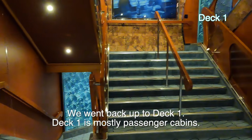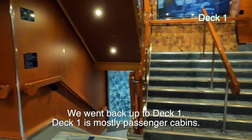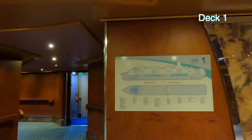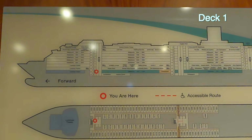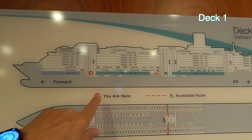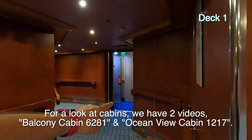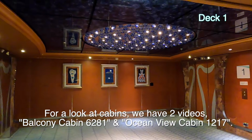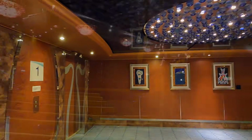So I'm back on deck 1. The medical center was down those stairs. Notice there's not a stairway on the other side. The ship has these maps all over it. So we're here. And medical center, see? My cabin is right around the corner there. We're going to go back up to 2 and start at the theater.